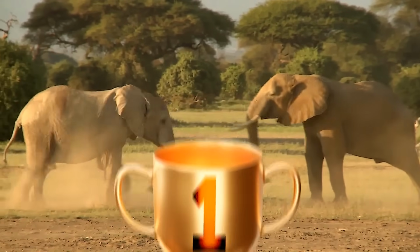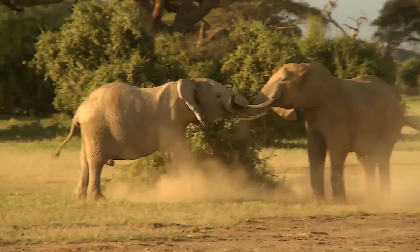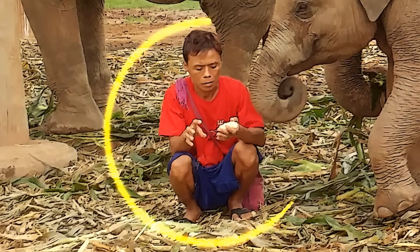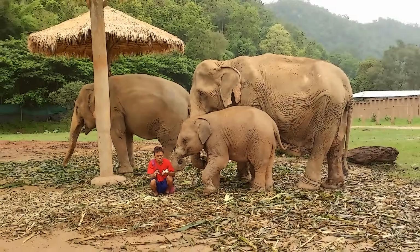Elephants were bound to make the list. Elephants are currently the largest land animals on Earth. They can grow to be about 13 feet tall and weigh up to 7 tons. That's pretty small if we compare it to the other animals that once lived on Earth, right? But if we placed a 6-foot-tall human next to an elephant, we'll see it's not at all that small.